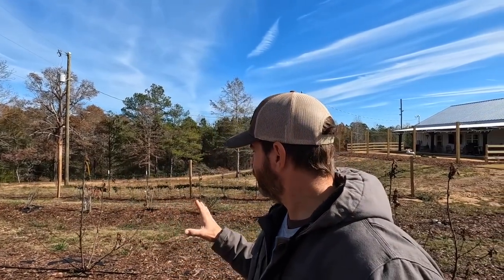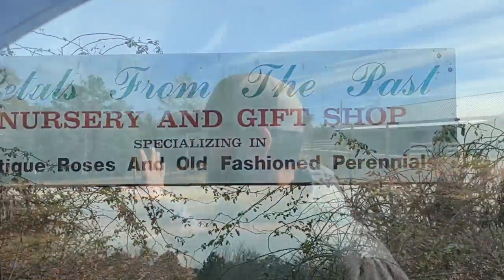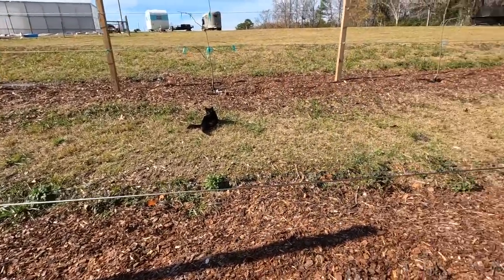So now is the perfect time to plant fruit trees, bushes, and vines, and that's exactly what we're going to do today. I'm going to see what all we want to put out here, and then me and MaryCarl are going to load up and head over to our favorite nursery, Petals from the Past, and pick out some stuff that we need. Let me show you guys what we got going on. So I got my helper Tucker out here, and we're going to look and see what we need.